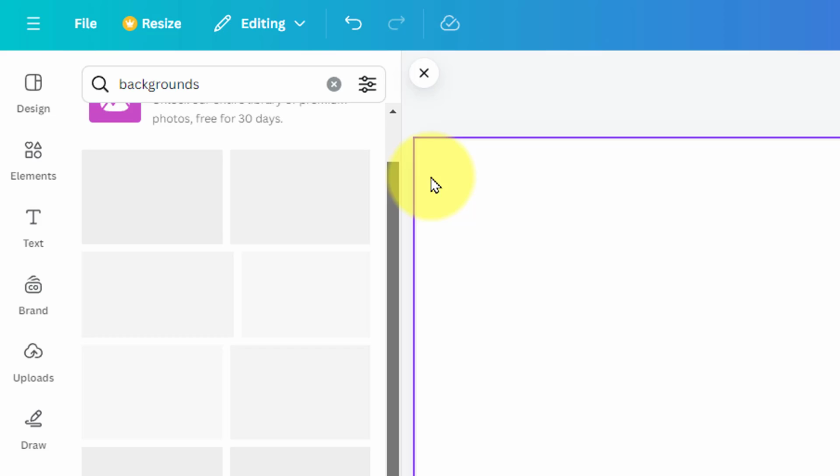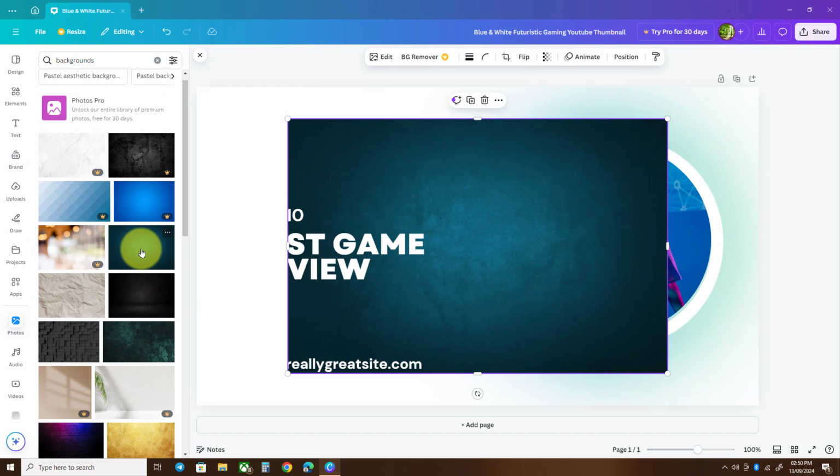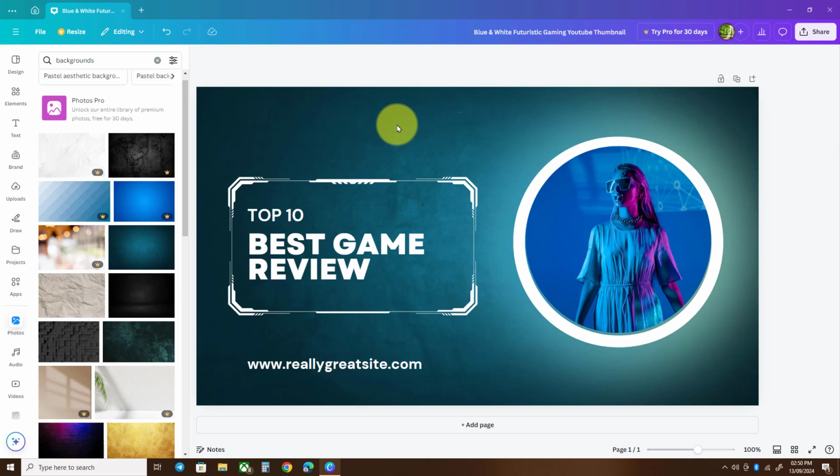But I'll use this one right at the top here, this blue one, and we'll click on that. As you can see, that puts it in right here. Now to make this into the background, you can simply right click it and go to set image as background, and it will do that for us right now. As you can see, it's done that nicely, very quick, very easy. So I really like that.